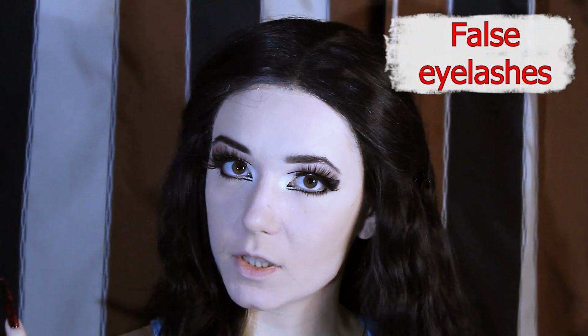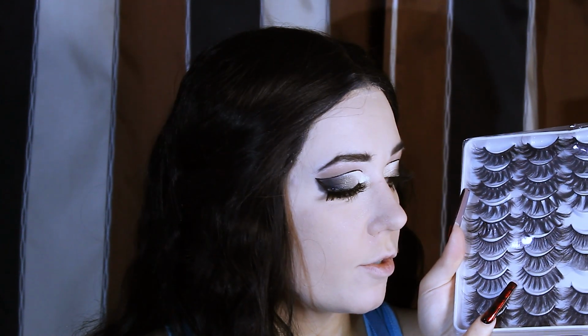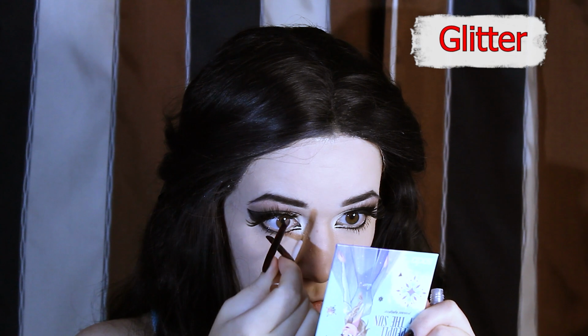I've put on the false lashes and I took a pair that's identical to these ones. I've picked them because they're not too big, not too small, and also they have this nice individual lashes look, and they get longer towards the outer corner. Now I'm also taking this silver glitter and applying it between the triangle and the line.